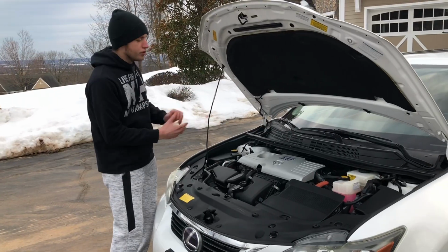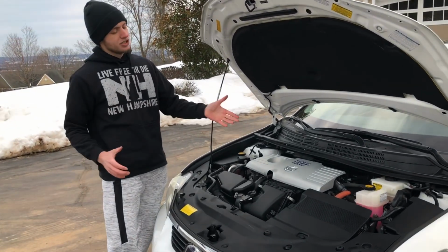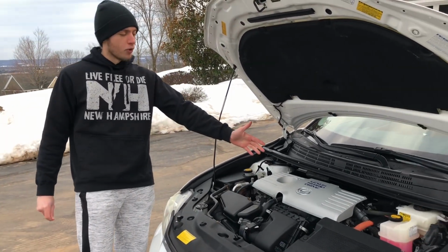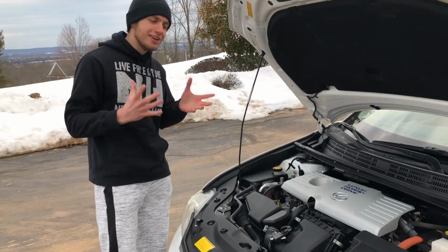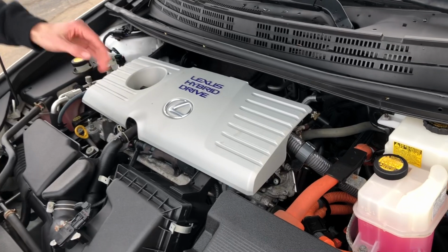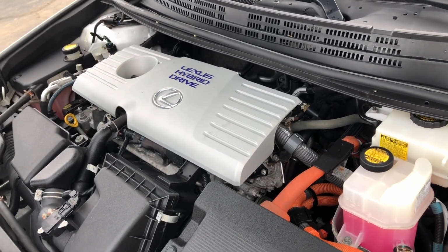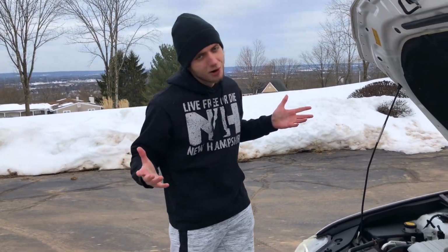So moving underneath the hood of the 2011 CT200h, you can see Lexus's 1.8-liter four-cylinder engine, which produces 134 horsepower. One thing I got a bit of a kick out of on the engine cover of the vehicle, you can see the Lexus badge, and right above it, also in blue lettering, is the Lexus Hybrid Drive, to remind you it is a hybrid vehicle. Kind of a cool little touch on Lexus's part.